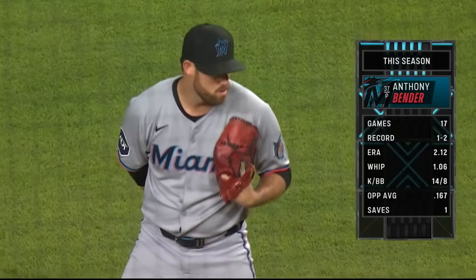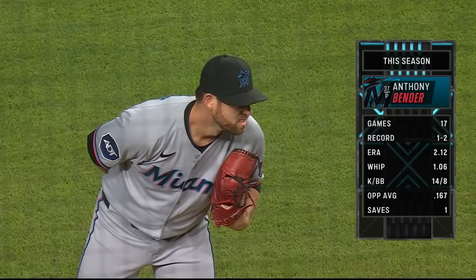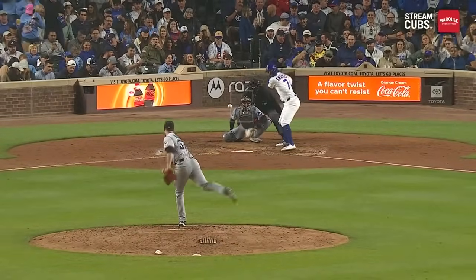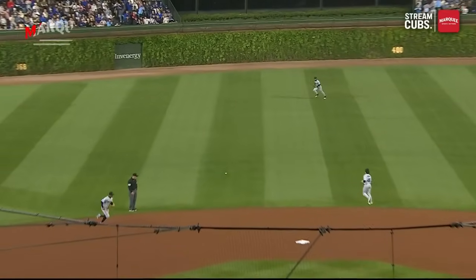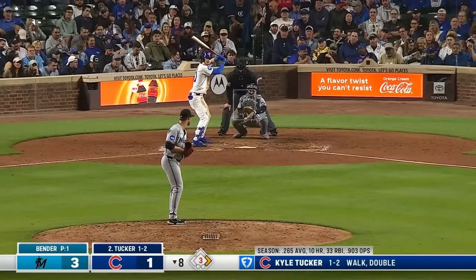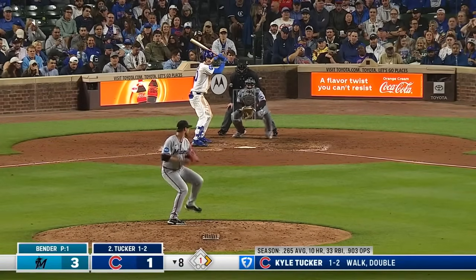Top of the order due up for the Cubs. They'll be facing Anthony Bender here in the bottom of the 8th. It'll be Swanson, Tucker, and Suzuki. Dansby up the middle, and it's into center field for a base hit. Here we go. Kyle Tucker, check swing double last at bat. Walked in his first at bat.